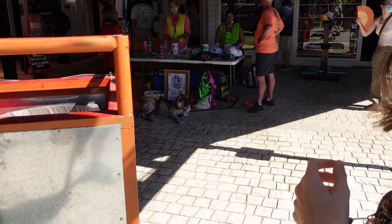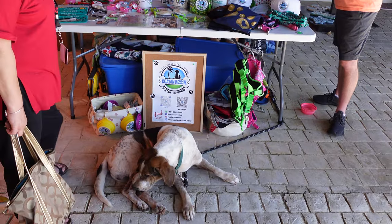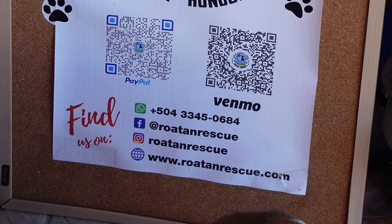Back at the monkey and sloth place, I got to see a cat. Well, there's a dog for you. Oh, it's a hound dog. It is a hound dog. Oh, you're precious. I think I just heard her say they're donation based, for their Roatan rescue. And Venmo. Oh, there's all their information.